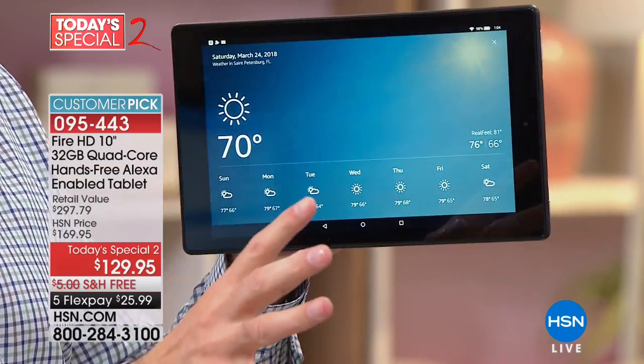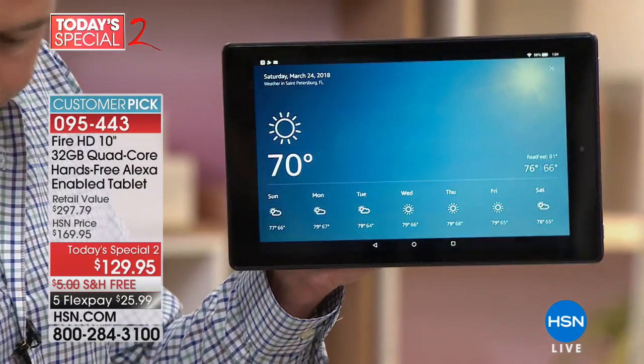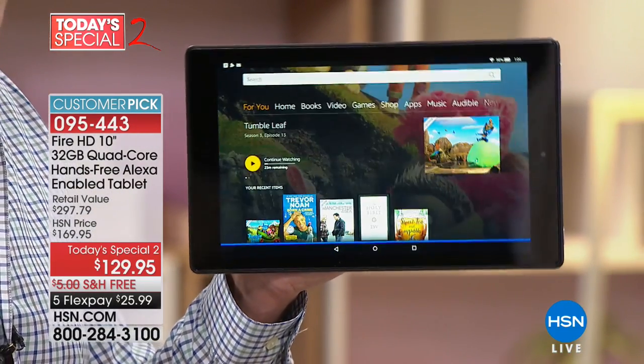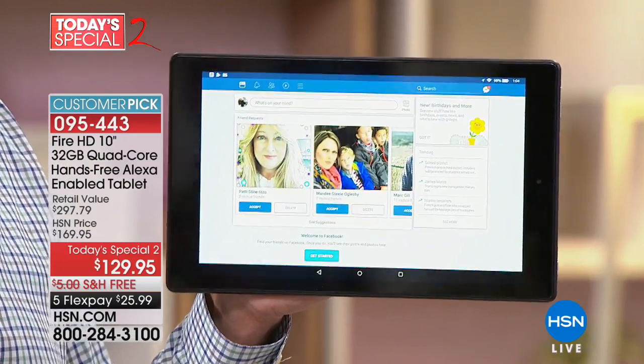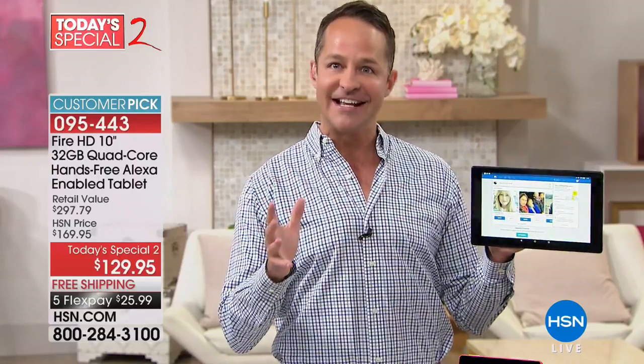This is one of my favorite things. If you're not a computer or tablet expert, how about: Alexa, open Facebook. Here's Facebook. This is the laziest presentation for me because I don't have to do anything. I don't have to navigate. I don't have to remember where any of my apps are. It's the easiest thing in the world.